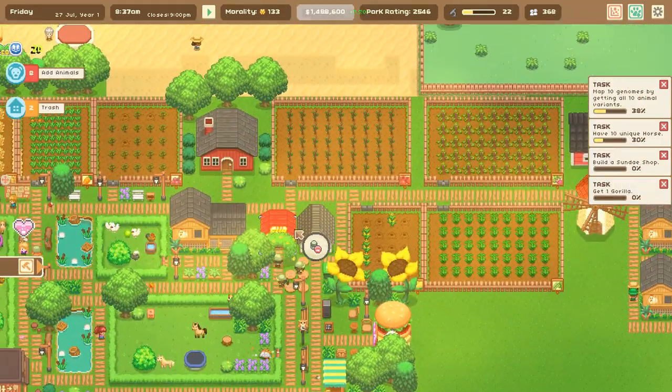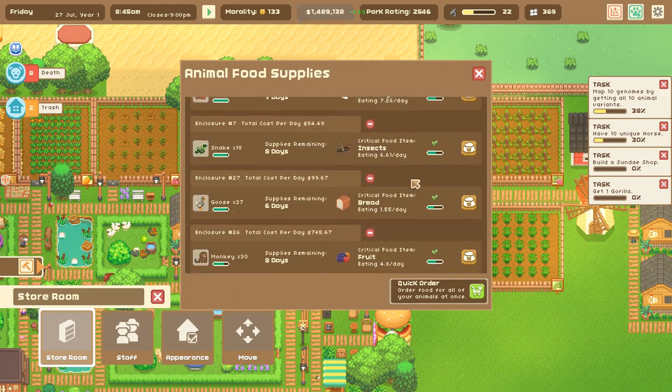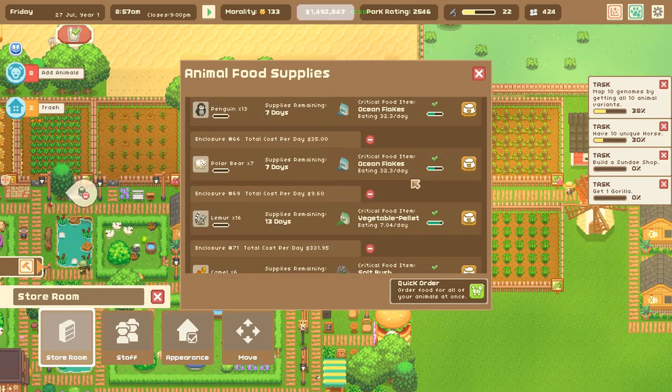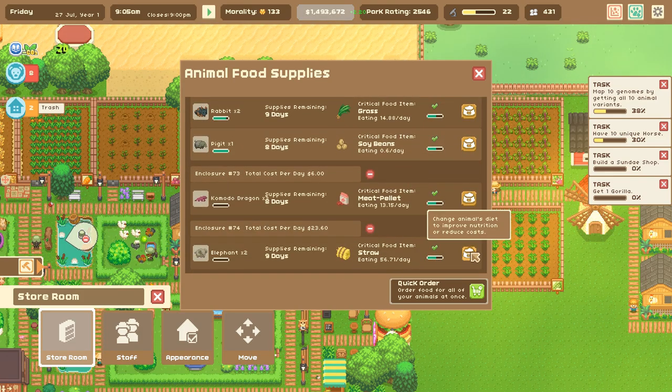Let me rush over to where we have our little storeroom. And then we're going to go and find our elefante, and we're going to provide better nutrition for them because I'm trying really hard to make sure that they're all taken care of. Here we go. All right, so we're going to come down.